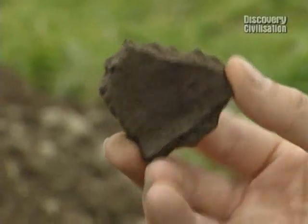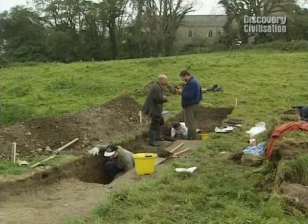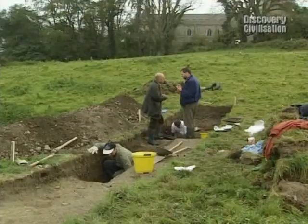And this is as good as we're going to get, isn't it? Very happy with it, yeah. Great. So this bit of pot confirms that at least one of our ditches is early Christian in date.